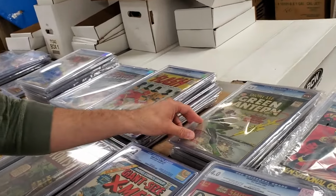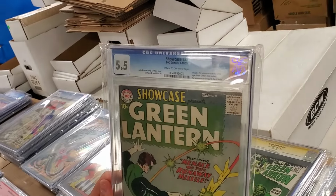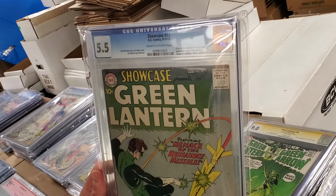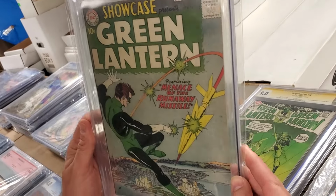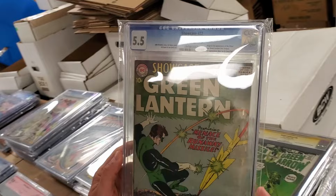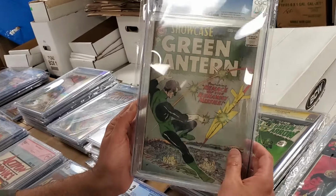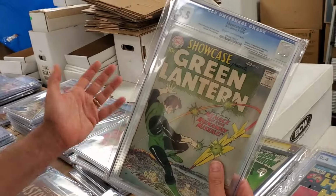See, it's not stopping, is it, Corey? Showcase 22, Green Lantern, first Hal Jordan, Silver Age Green Lantern, and first Abin Sur and Carol Ferris, who are major characters in the Green Lantern mythos. You got a 5.5. Excellent book. Not a lot of these around compared to some other stuff.